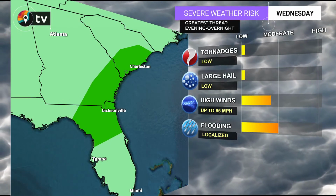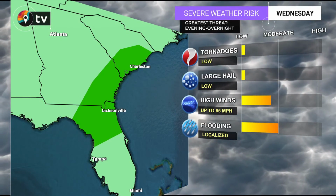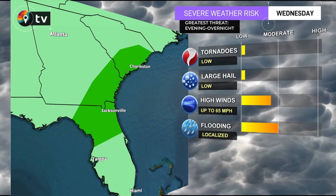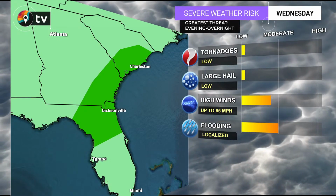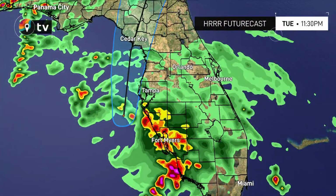The risk for severe weather tomorrow is lower than it was today, so that's good news. The Storm Prediction Center can change this, so make sure you check back in with this forecast. We could see the risk for tornadoes increase as we get into tomorrow. Currently, we're at a relatively low risk.